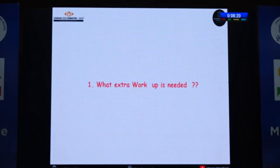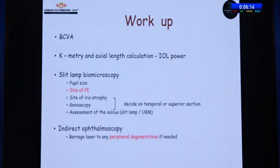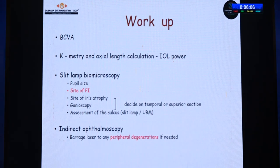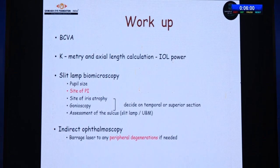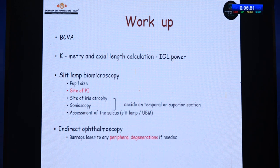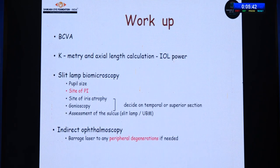So now, the first question: what extra workup is needed? Basically, nothing extra. Do a routine workup, whatever you do for a routine cataract surgery, with slight importance to various parameters like the pupil size, the site of the PI, and assessment of the sulcus. Clinically, if the sulcus is present, well and good, place a sulcus IOL. If you are not able to determine the integrity of the sulcus clinically, you can use UBM. Indirect ophthalmoscopy is a must to detect any peripheral retinal degenerations. If present, barrage them.